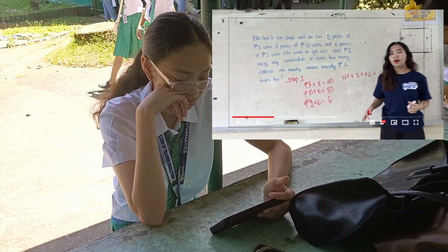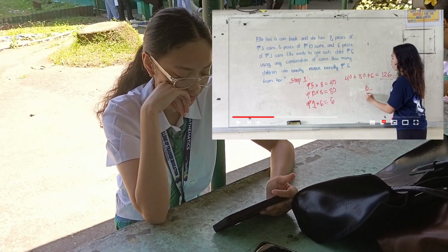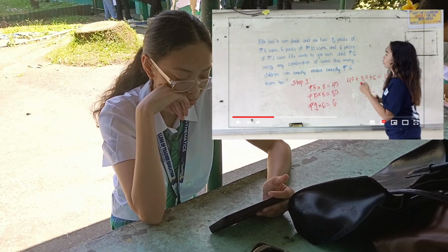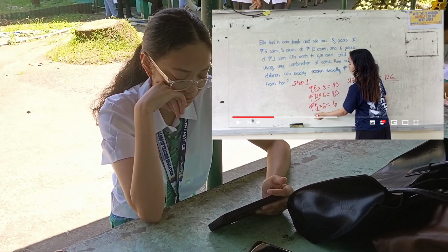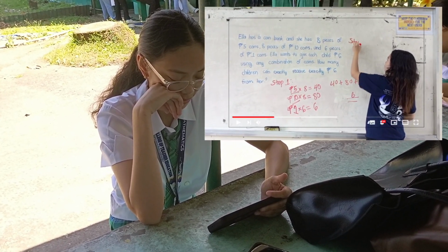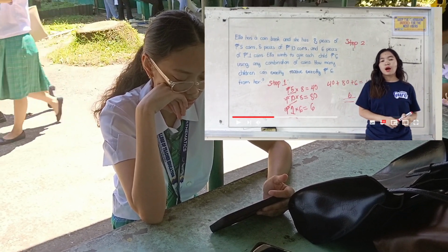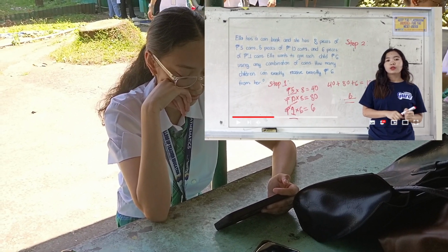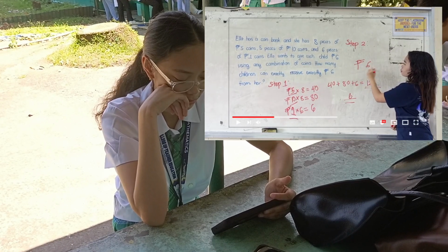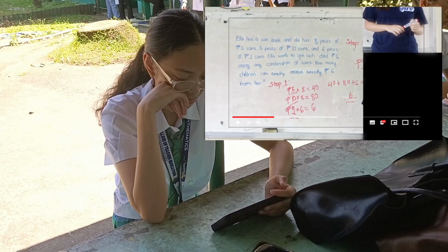126. But we will not divide 126 by 6 because the problem stated that we will combine coins. We will combine 5, 10, and 1. This is step 2. Step 2 is devise a plan, and we are going to use the act it out strategy to know exactly how we will get 6 pesos on the combination of the 5, 10, and 1 peso coins.